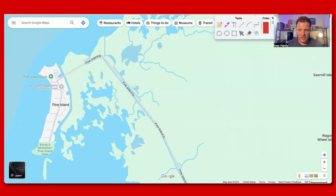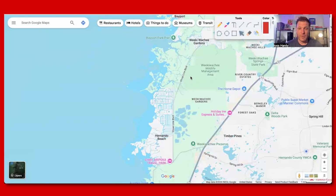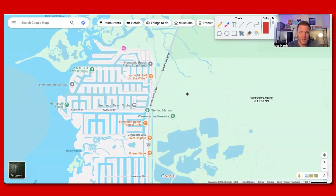But if you want the best of views, then Pine Island might be a consideration for you. Now, let's talk a little bit more about some of the other things that Hernando Beach has to offer. Now, because it's on the water, as you might imagine, most of the stuff revolves around water activities. So let's take a dive in here and look at some of the things that you might want to know about.